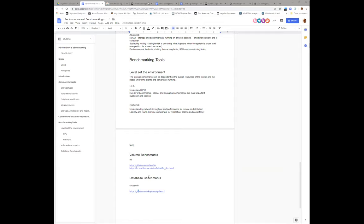But as with all of these things, we're going to have to limit the scope of everything that we can do, because some of these products, like FIO for example, have probably about 500 different options. And so we'll focus on some of the more common things. Yeah, sure.